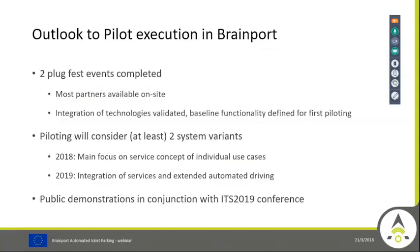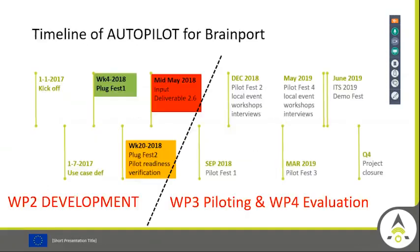Whereas for 2019, we're looking at the integration of the different services. So, for instance, you can combine car sharing with automated valet parking and platooning, because you share a lot of the information and the logistics of the vehicle. But secondly, we also will be extending the automated driving for 2019. And finally, we will have public demonstrations in conjunction with the ITS 2019 conference in Helmond Eindhoven area.